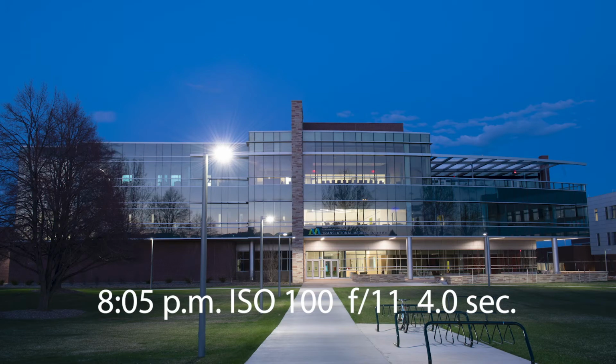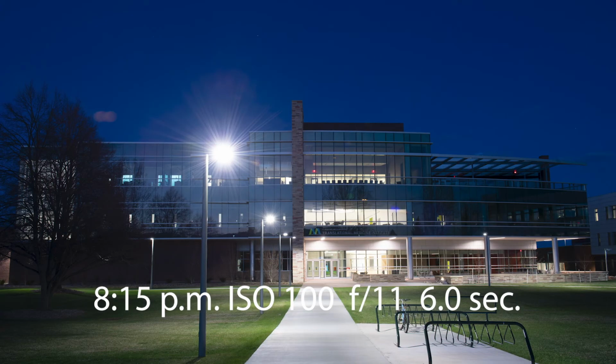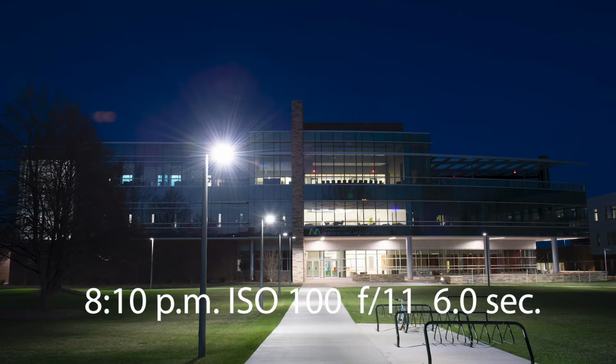It's a little hard to see in the video, but at this point, the exposure for the building is now brighter than the exposure for the sky, so the building really stands out. We're also starting to get to the point that the exposure on this sidewalk is going to be brighter than the building and the sky, and this is kind of a sign that we're past the sweet spot, at least for this particular image, and a sign that it's time to go home.